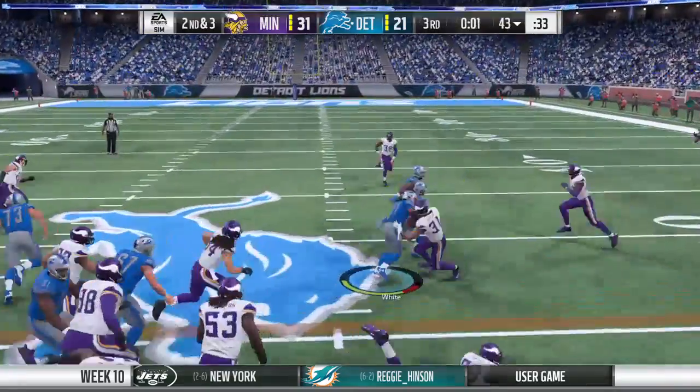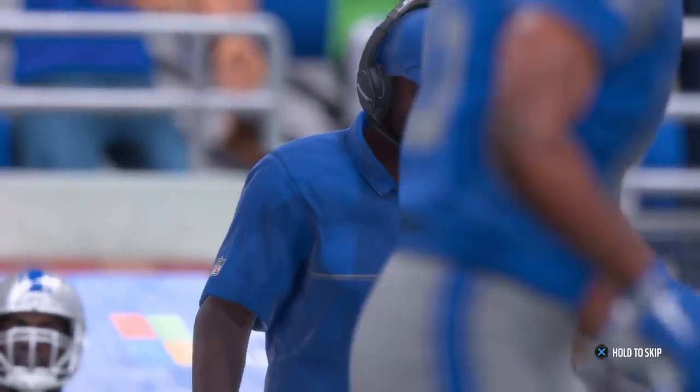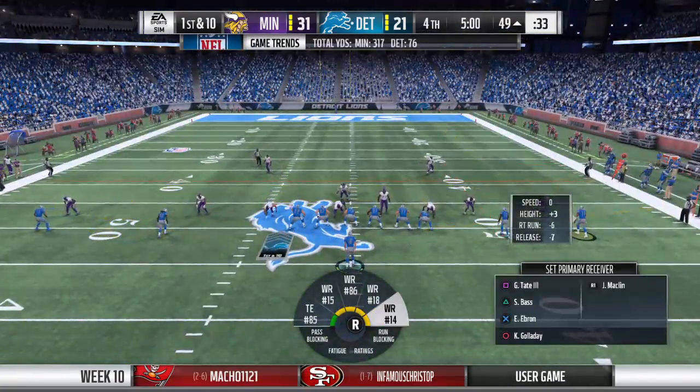They'll run it now out of the gun. And he'll get it into enemy territory just across midfield at the 49. Back now at Ford Field. Fresh set of downs here. Looking to jam the receivers at the line here. Press coverage look defensively.